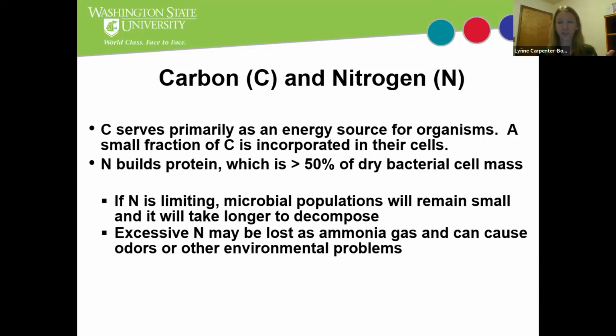If there's too much nitrogen, so you're trying to compost things like just fish waste on its own, you're likely to lose a lot of that excess nitrogen as things like ammonia gas, and nobody likes to smell that. It's actually dangerous to breathe. And that nitrogen loss can cause lots of environmental problems, and it's just a waste of nutrients.